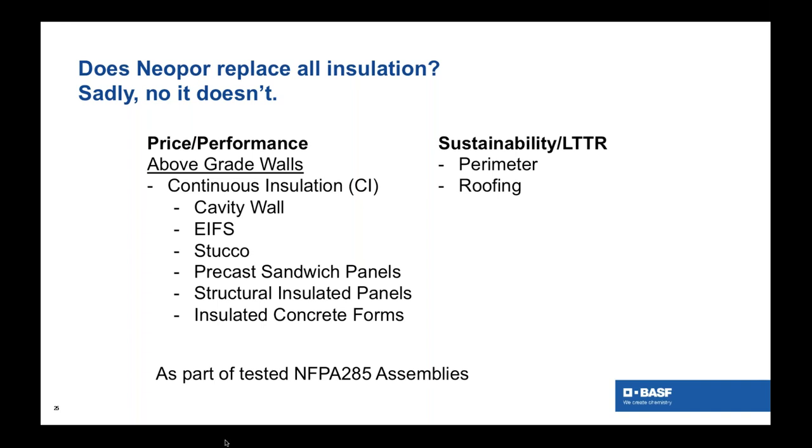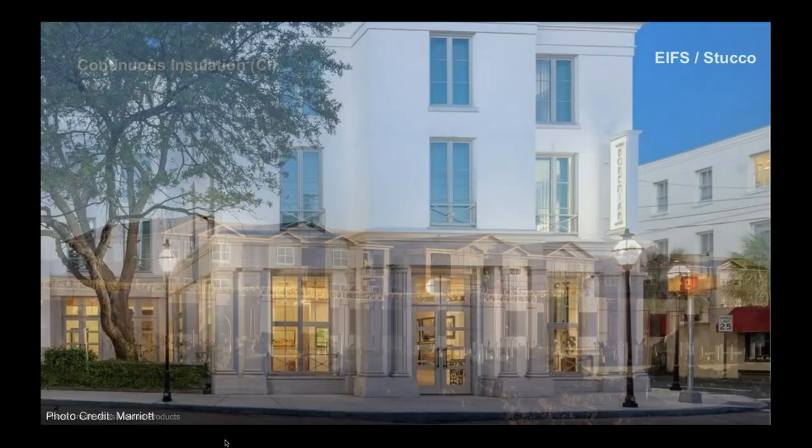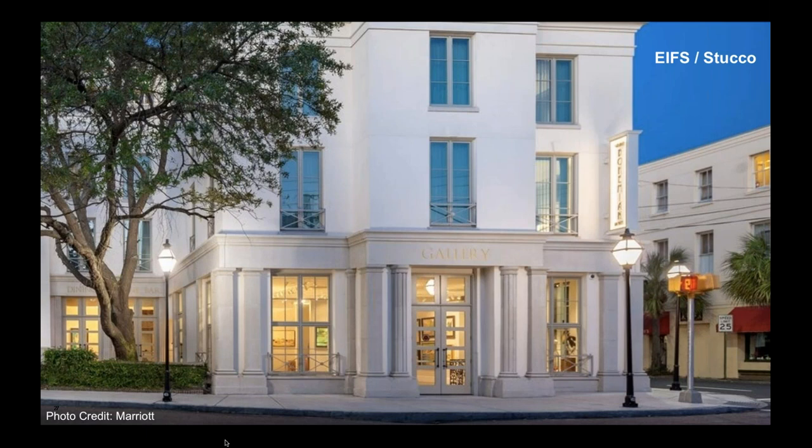And I also didn't want to forget that Neopor is a part of NFPA 285 compliant assemblies as well, and that's all on our website. So now I'm going to get into a little of the show and tell, I guess, of some various projects that have happened across, well, the world, really. This was a multifamily project utilizing Neopor as a continuous insulation material. This one is in Charleston, South Carolina, where Neopor was used with the Synergy Platinum CI Stucco Ultra system, renovating the Grand Bohemian Hotel for Marriott.